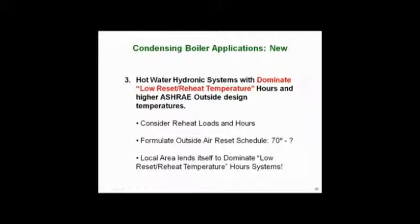Notice as the outside air temperature comes up, the ASHRAE 90.1 2010 energy code says you shall have an outdoor air reset schedule and/or variable flow, an outdoor air reset schedule to lower the supply temperature as it gets warmer outside. Now, tell me something. In your non-condensing boiler designed for 180 at 10 degrees outside temperature, if you go on a reset schedule, say down to 130 at 50 degrees outside, what is your return temperature?